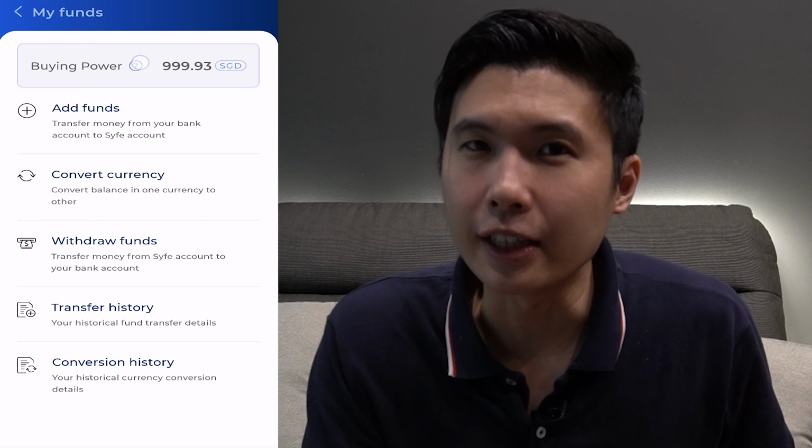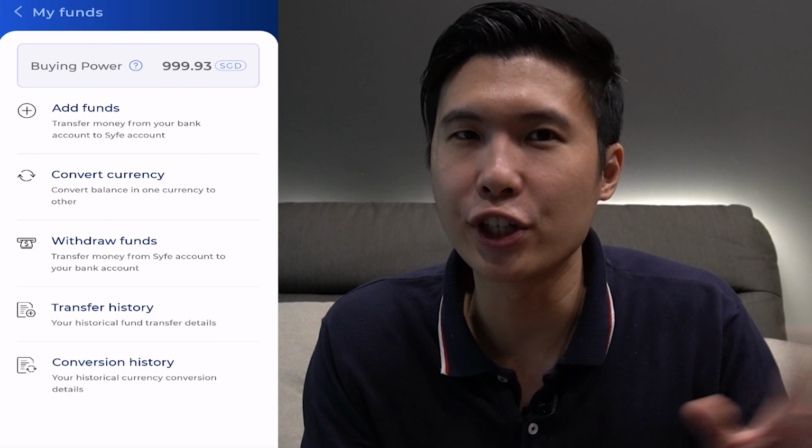So take note that when you want to withdraw your money, it doesn't do the auto conversion. So you kind of need to check how much of each currency you have. So you can basically convert them all to one currency with the currency conversion feature.